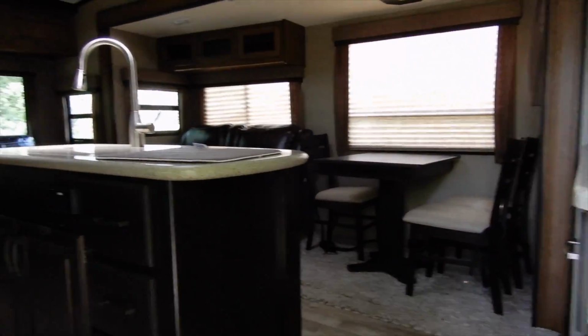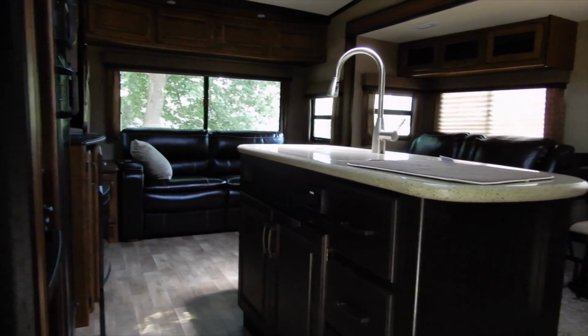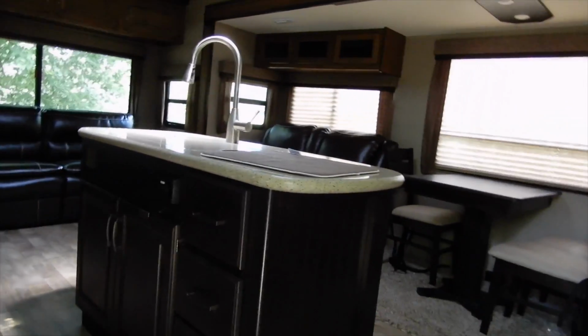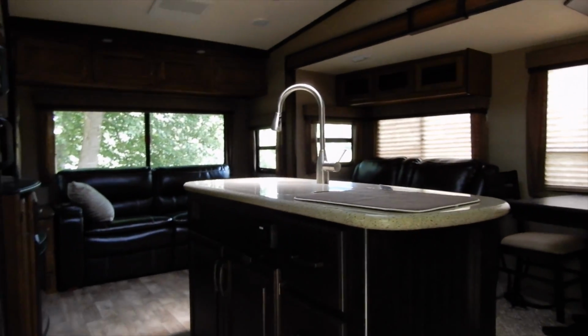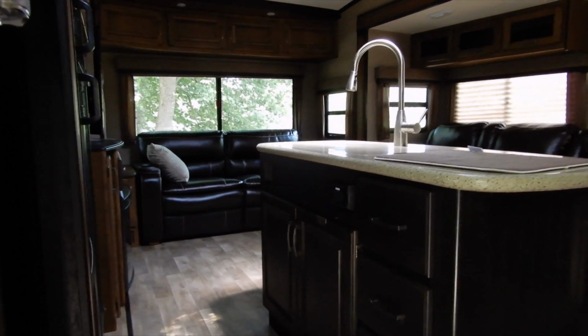We can't wait to make it to the first place to get to use our brand new Grand Design Reflection 29 RS. Lynn and I are really excited about this. It's big enough for us to stay in comfortably, but we can pull it down the road a lot easier than we could our bigger one. Hope you enjoy the journey with us.